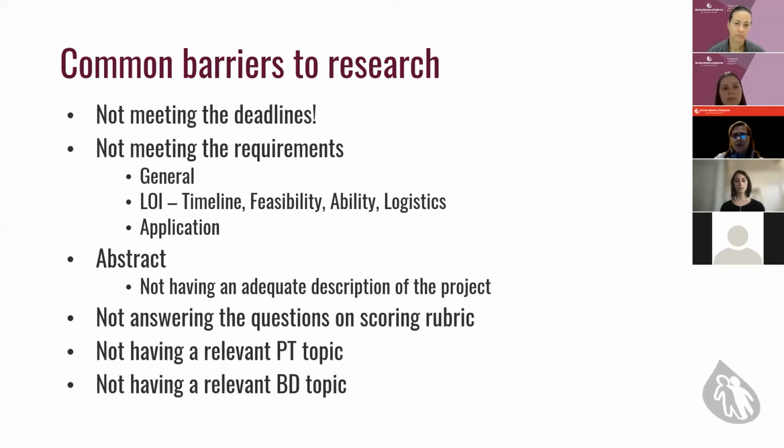Also, be sure that you are aware of what the requirements are. Use your resources that I'll show you at the end. Use the information on the NHF website. Review that PowerPoint about all the logistics, timeline, the feasibility, the requirements that are what needs to be included, your CV, all the information that needs to be completed for the application.